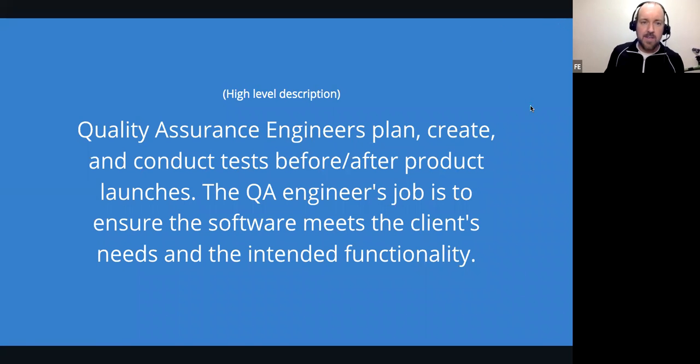So, a high-level description of a quality assurance engineer: I'm pretty sure most of y'all know what a quality assurance engineer is by now, but the engineers plan, create, and conduct tests before and after product launches. And it's not just before the product launches. You also have to do testing while the software application is in production, to make sure it continues to work as intended, and then also testing up to the release of new products as well.